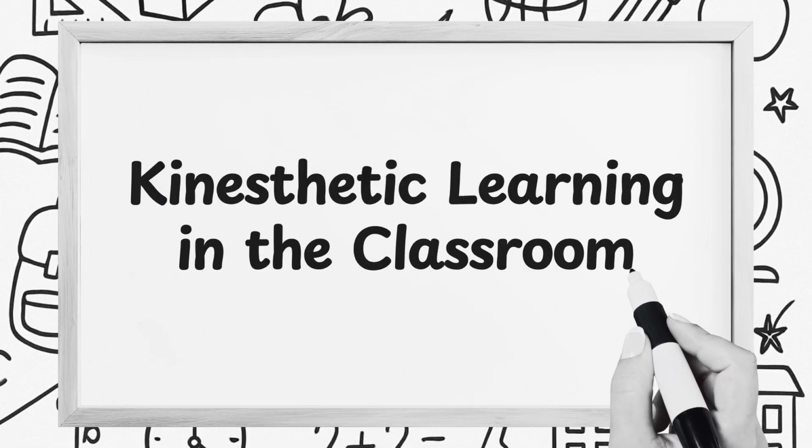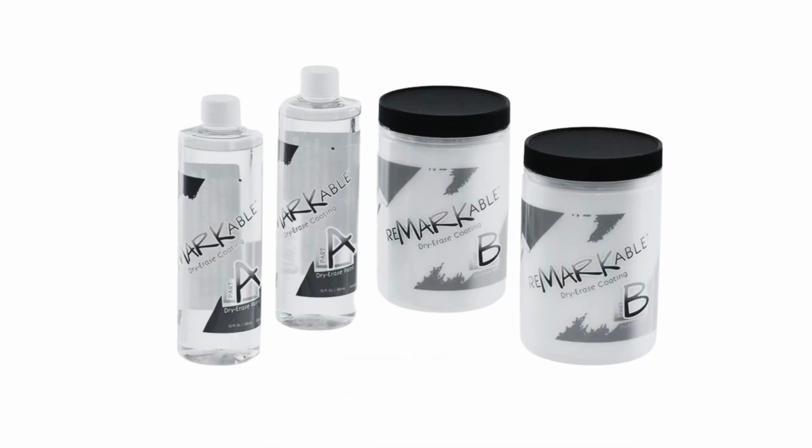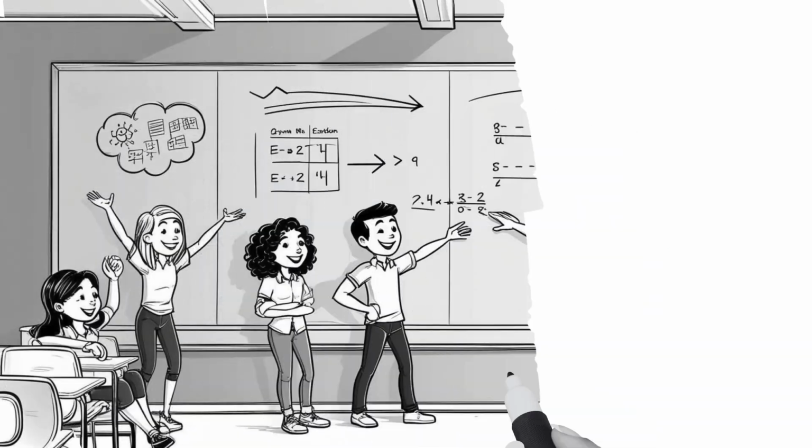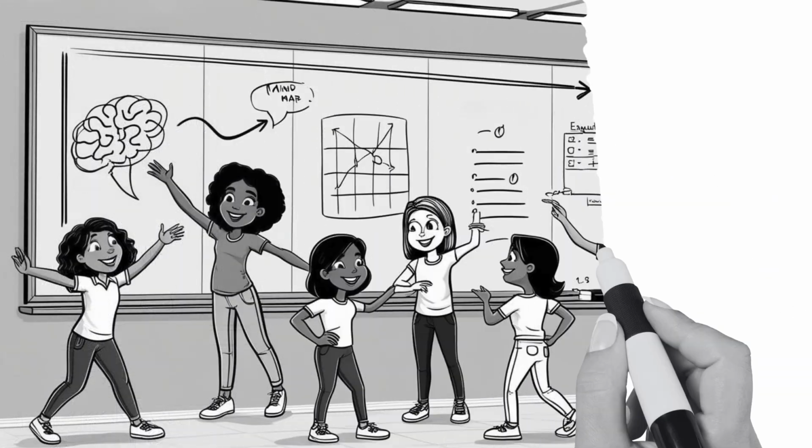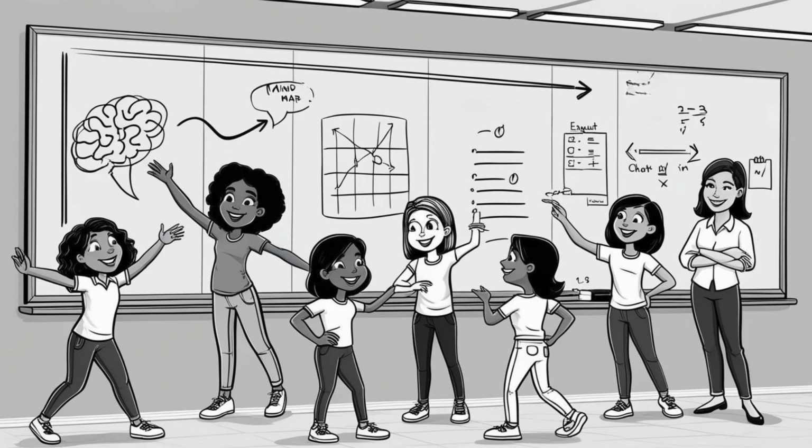Kinesthetic learning in the classroom. Whiteboard paint is an ideal teaching tool because it requires students to walk from side to side while writing or drawing, thus appealing to kinesthetic learners' need for movement. It also enhances memory of lesson material because writing reinforces what students absorb during the verbal part of a lecture.